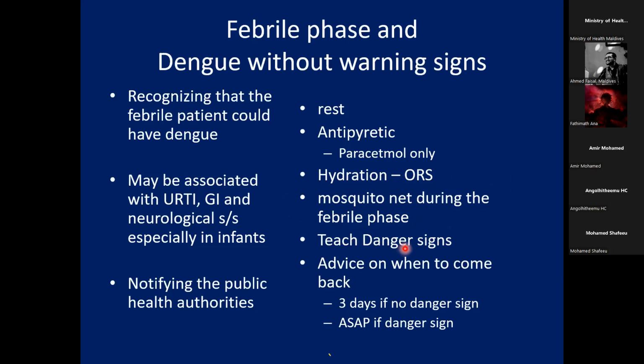The other thing is, of course, tell them about the danger signs. As we mentioned before, tell them the danger signs for when to come back: cold peripheries, unable to take orally, vomiting, severe abdominal pain, any petechiae, any bleeding from any site. So all these danger signs you tell them. Tell them the danger signs and ask them to come back immediately if there is a danger sign. But if there is no danger sign, they still have to come back after 3 days. So this is very important.